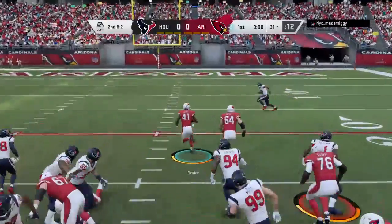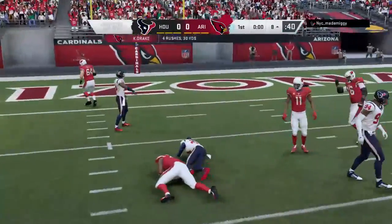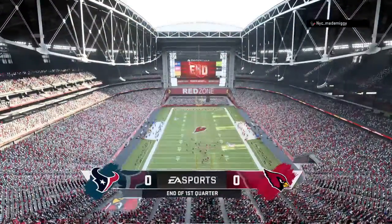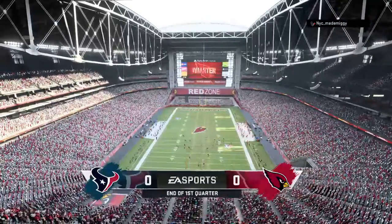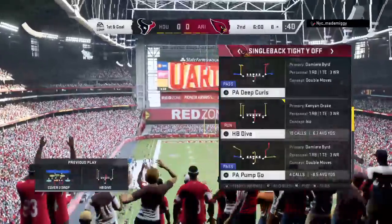On 2nd down, it's Drake. And he's finally taken down, and it's a big gain there on what will turn out to be the final play of this first quarter. Back in Arizona, 2nd quarter action. It's the Cardinals in possession as they go to work on a 1st and goal.